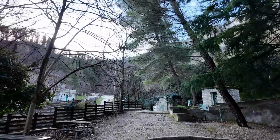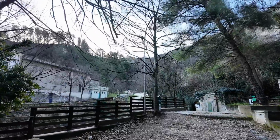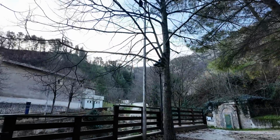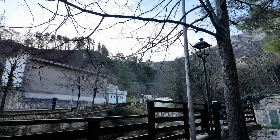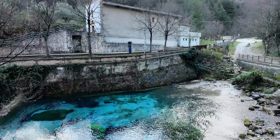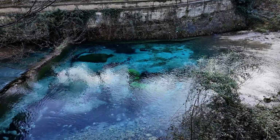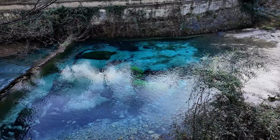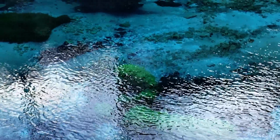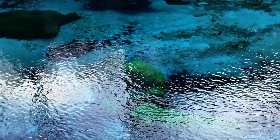And it's this area up here that, just wait while you see the colour. It's like something off of, what's that film called? The Wizard of Oz, the Emerald Green River. Look at this. Just look at the colour. How clear it is. Obviously it's the bottom of the river that's giving it that colour. Amazing. So there you go.